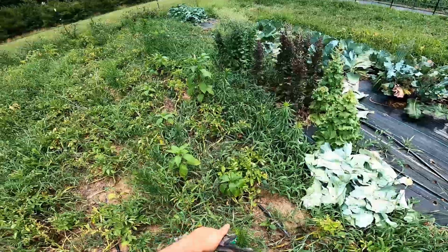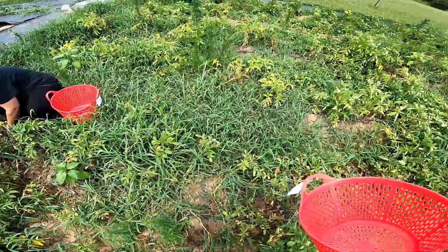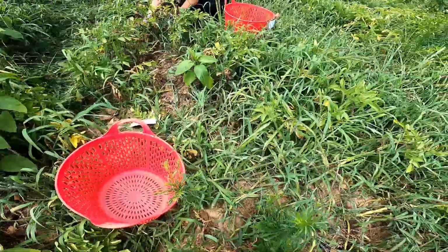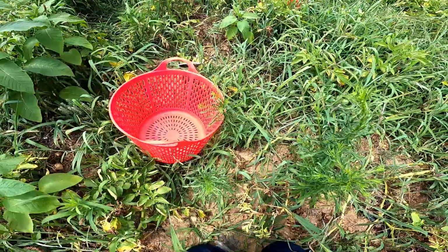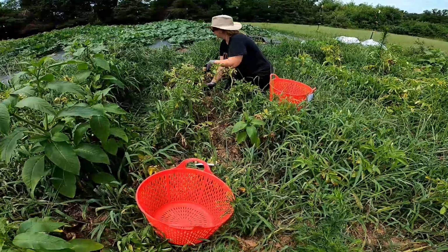So both of these rows are probably done, but this one right here is supposed to have been done a while ago. I can even see some potatoes poking out up there. That's a problem, but let's see what we can get. Put these gloves on here. You got a good rock? Oh, that's a good rock. That's nice.